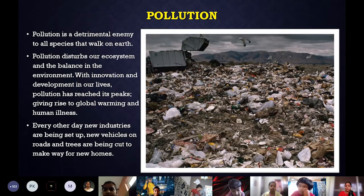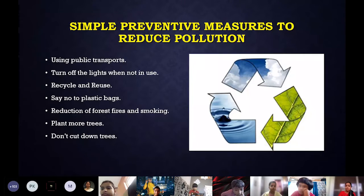We must always be a part of the solution. So let's stop polluting the earth. We must be a part of the solution, not a part of pollution creating more and more. So I do request you. I have some preventive measures. These are only simple preventive measures that we can take to reduce this pollution and be a part of the solution, children. You may use public transport whenever it's possible. Please use public transport instead of using your own vehicle to travel.